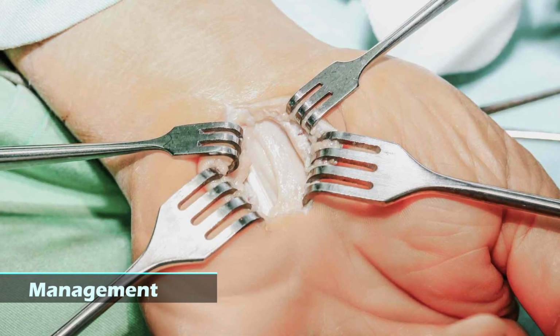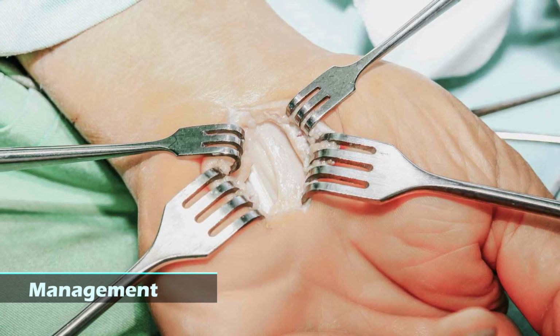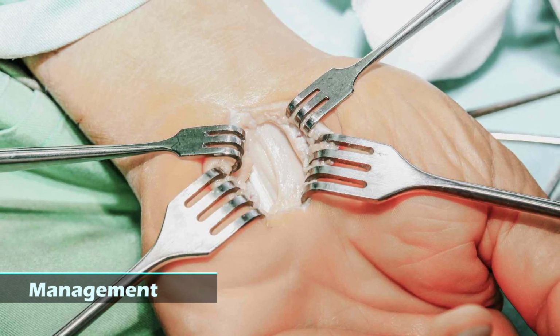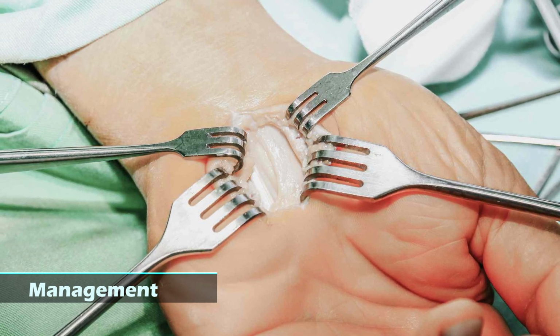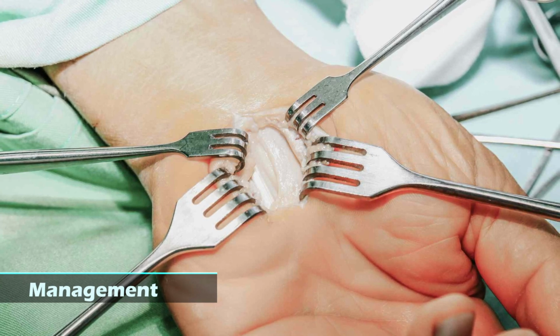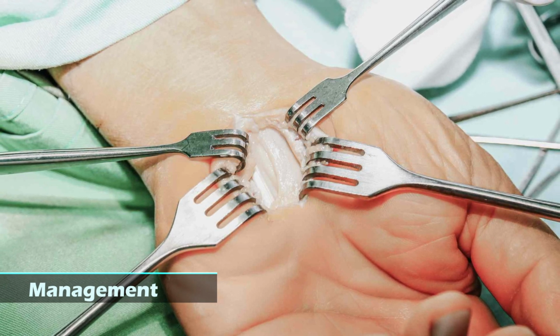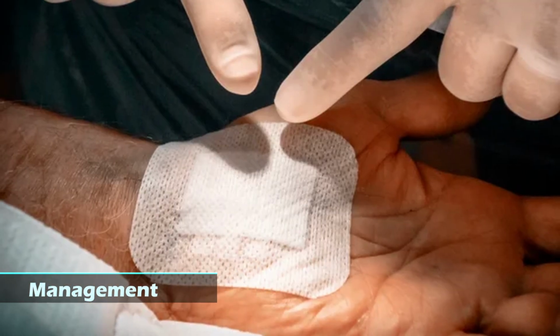Surgical intervention. Carpal tunnel release surgery can be highly effective for diabetics, yielding outcomes comparable to non-diabetics when diabetes is well managed. However, accurate diagnosis is critical, as diabetic neuropathy can mimic carpal tunnel syndrome symptoms, necessitating electrophysiological studies to distinguish between them. Postoperative care.